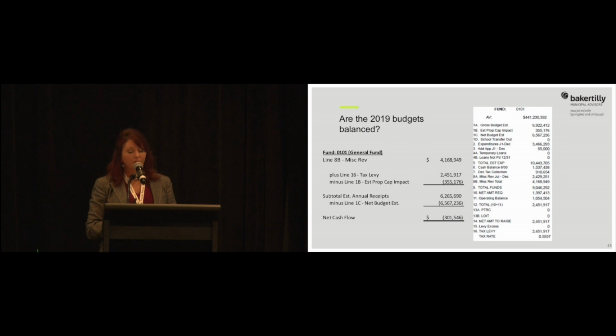There's a very easy way to determine if your budget is balanced, and it goes back to the 1782 notice. That little square there that's in white, I just copied and pasted it directly off of the 1782 notice, and this is for the general fund. So I picked up my line 8B, which is miscellaneous revenue, $4,168,000. I picked up my line 16 because that's my property tax levy for 2019. That's $2,451,000. Then I subtracted out the estimated circuit breaker tax caps.